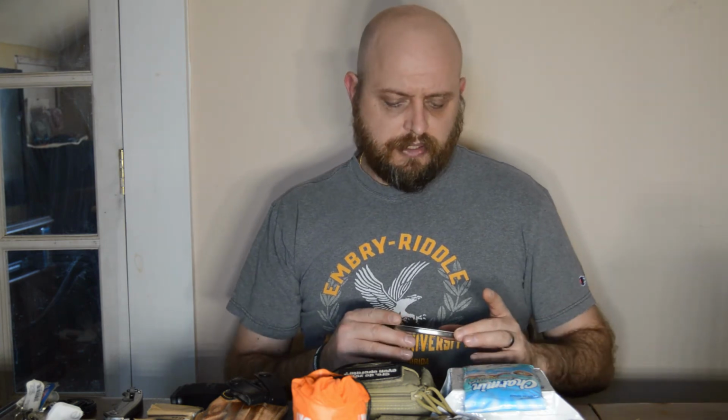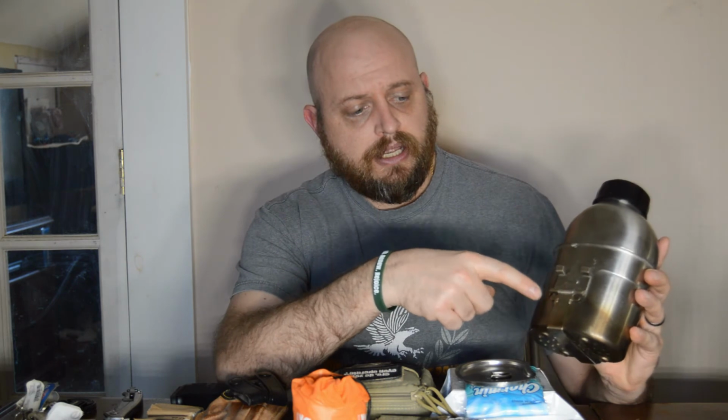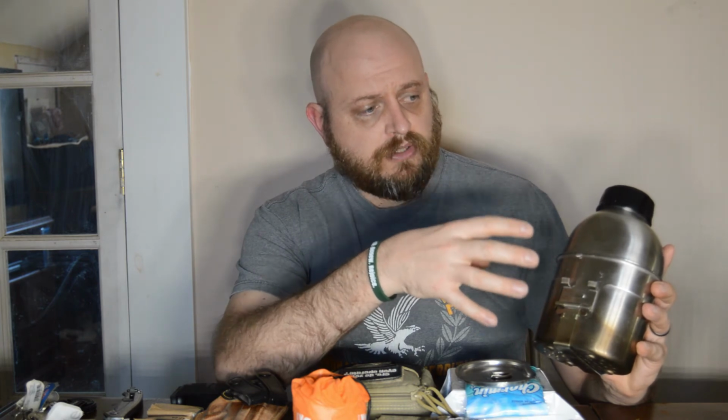I've got this neat little thing from the Pathfinder School that I got from the canteen shop that is one of several that I like out here. This is the best canteen that I found. I don't keep this full. What I do is I carry this canteen. It's also got a cup and a stove that you can use trash with that are in here. This is a great thing to have.